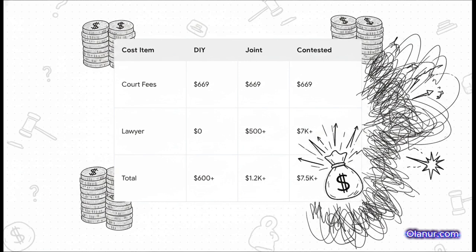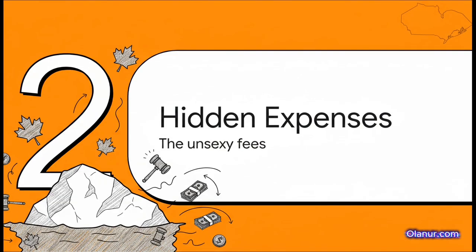Because think about it. Every single angry email you forward to your lawyer, every minor disagreement over who gets the living room couch, and every back-and-forth negotiation translates directly into billable hours. The more you and your spouse fight over property, support, or parenting, the more hours a lawyer has to work. And when a lawyer is billing hundreds of dollars an hour, those $7,000 to $25,000 price tags become a reality very quickly.